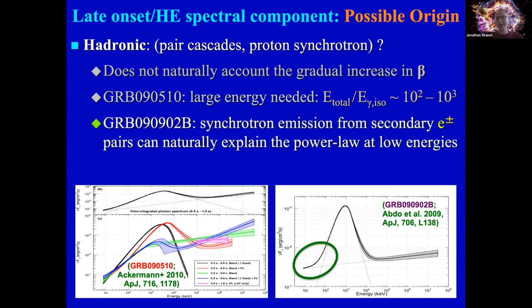On the other hand, you do naturally produce an extension of the power law component at the low energies from synchrotron emission from secondary pairs that are produced in such scenarios. So each of these interpretations has some pros and cons.